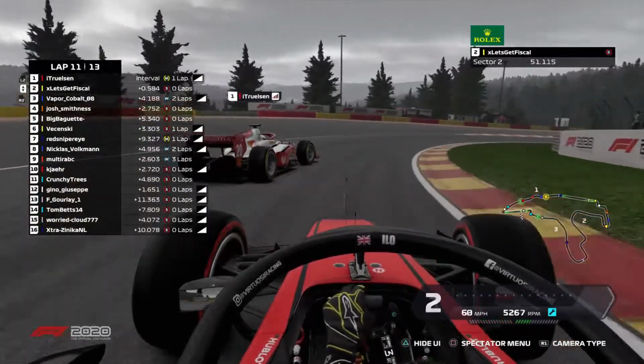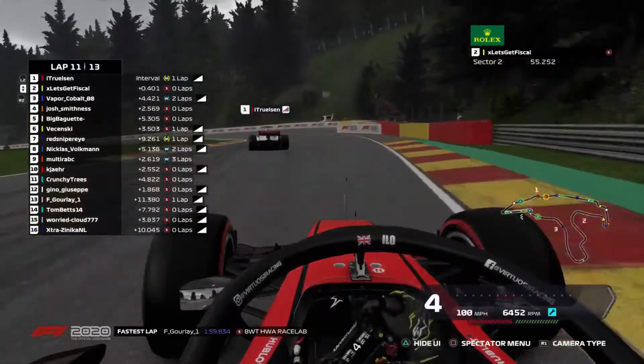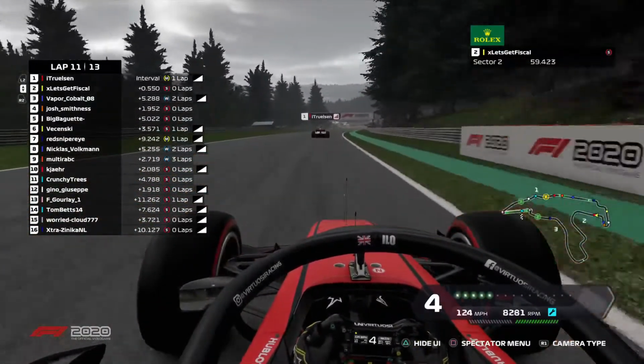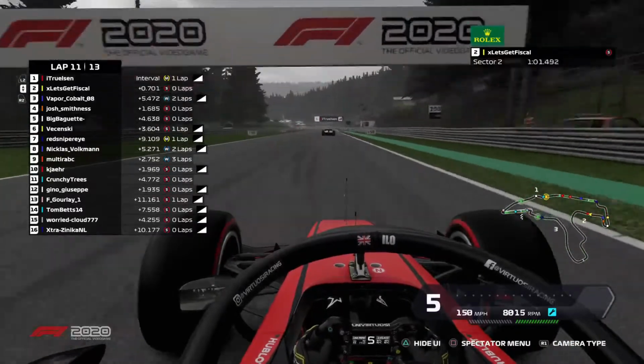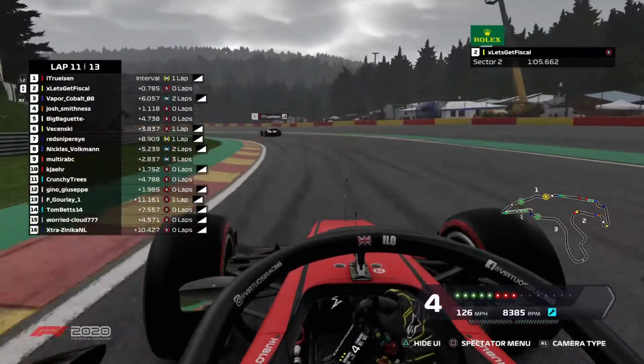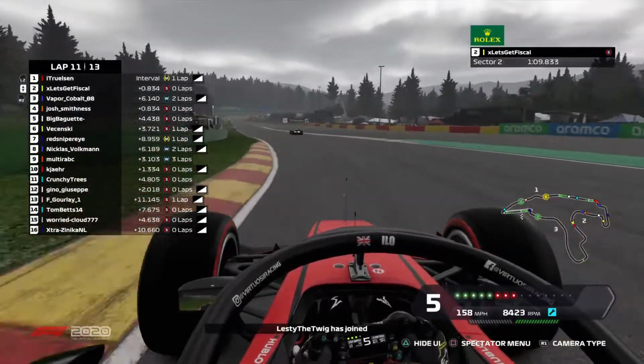Certainly has paid off for both Let's Get Fiscal and Trulson. Trulson, of course, pitting on that lap in between, having a pretty wet track and it being completely dry as it is now. Maybe pitted a lap too early onto those mediums. Otherwise, I think he and Let's Get Fiscal would just be neck and neck.